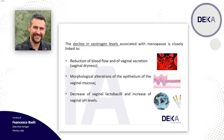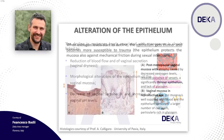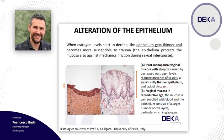So when there is a decline in estrogen levels in women, we can appreciate vaginal dryness, morphological alterations of the epithelium that gets thinner, and then a decrease of vaginal lactobacilli presence, and so the pH becomes basic. The fact that the epithelium gets thinner means that it becomes more susceptible to trauma. So we have bleeding, we have dryness, we have pain during sexual intercourse.